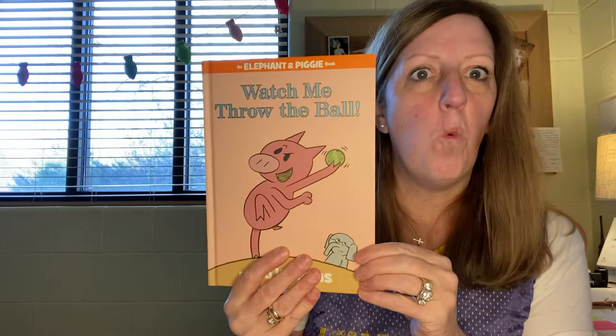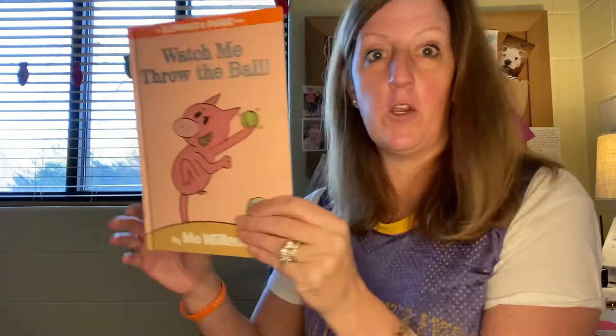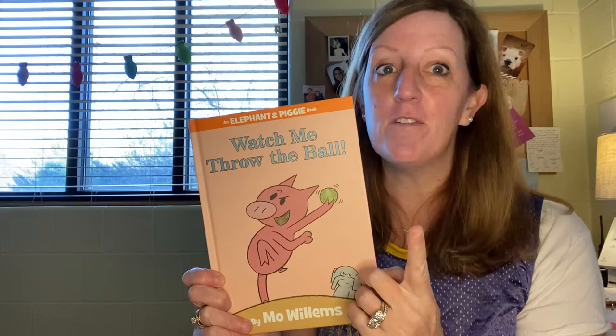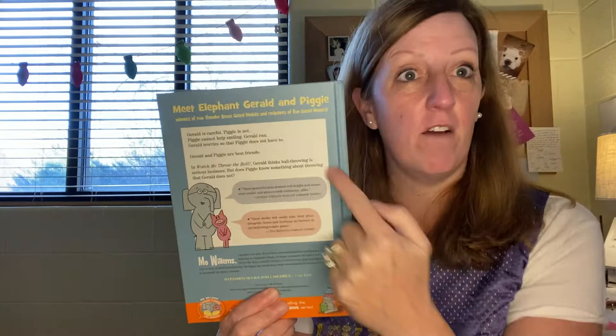I'm going to put my basketball down, and here we go. Piggy and Gerald. Okay, we've been talking about this all week. Let's see if you know what this part of the book is called. What is it? The front cover. Good job. So if this is the front cover, this is the back cover. Great job. Anybody remember what this is called? Good, the spine. Okay, and then when you open it up, this is where you find your story. Good job.